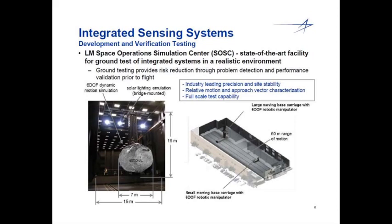But that's going to be a key part, I think, of this mission, reducing the risk of some of the technologies that make this a difficult mission. You want to ground test them in the best, most realistic flight-like environment possible. So using facilities like the SOSC to test out those technologies for the robotic mission to the asteroid, approach and capture, I think is key.